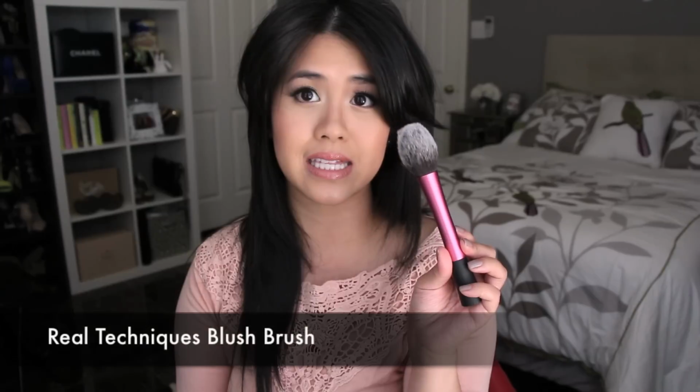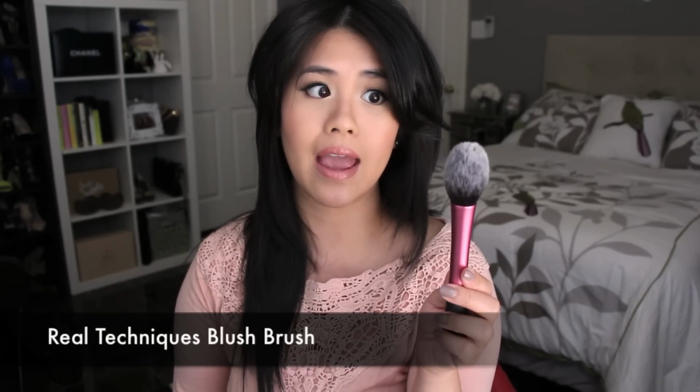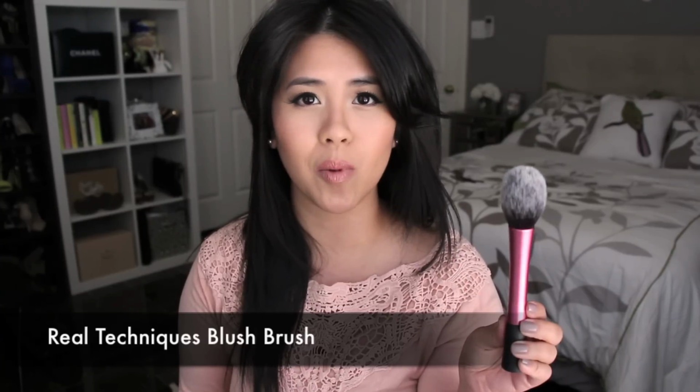A better alternative in my opinion is this one by Real Techniques, and this is their blush brush. I absolutely love how much it's tapered, and it really makes the product go on nicely. And again, it's very affordable, available at your drugstore.